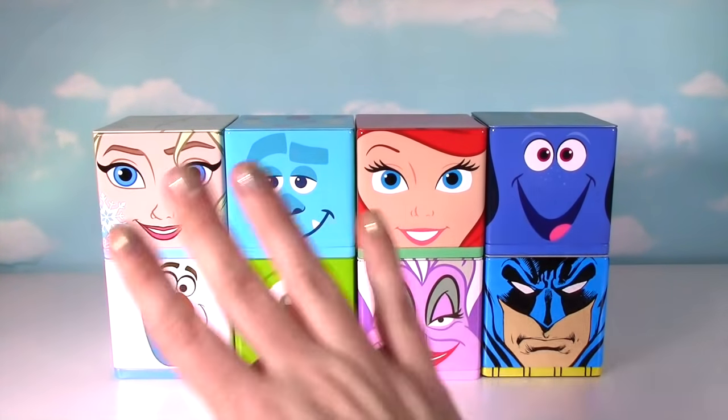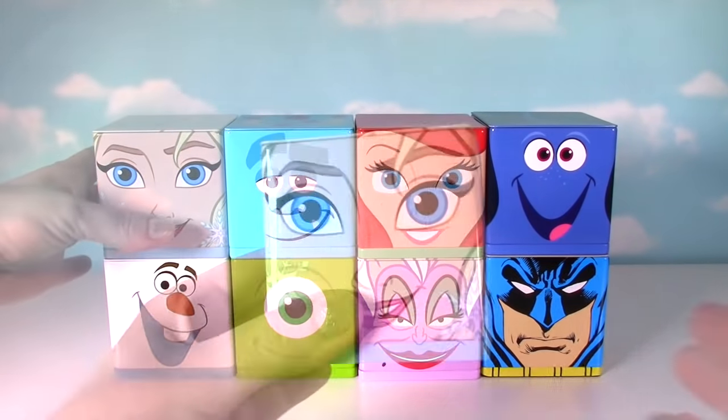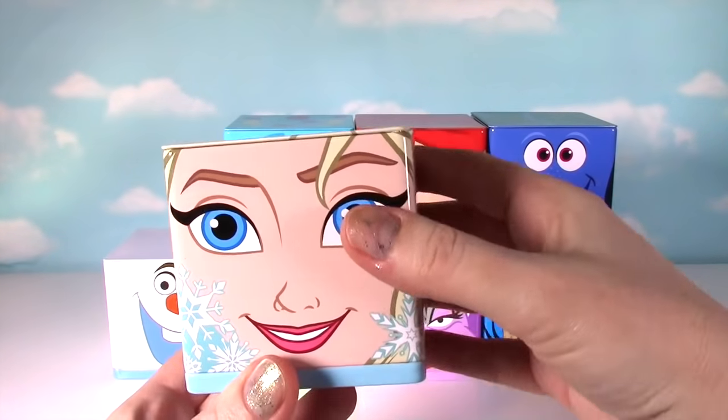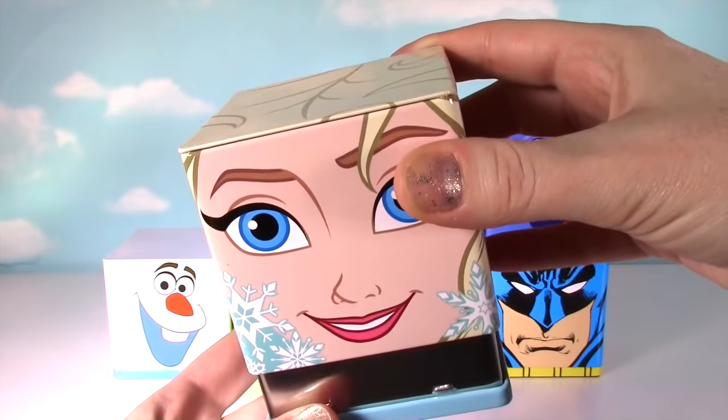That's right, we have 8 Cubeez to open! Let's get started with Elsa! Alright guys, so what we're trying to do is avoid being slimed. Some of these Cubeez may have slime in them. Elsa, do you have slime?